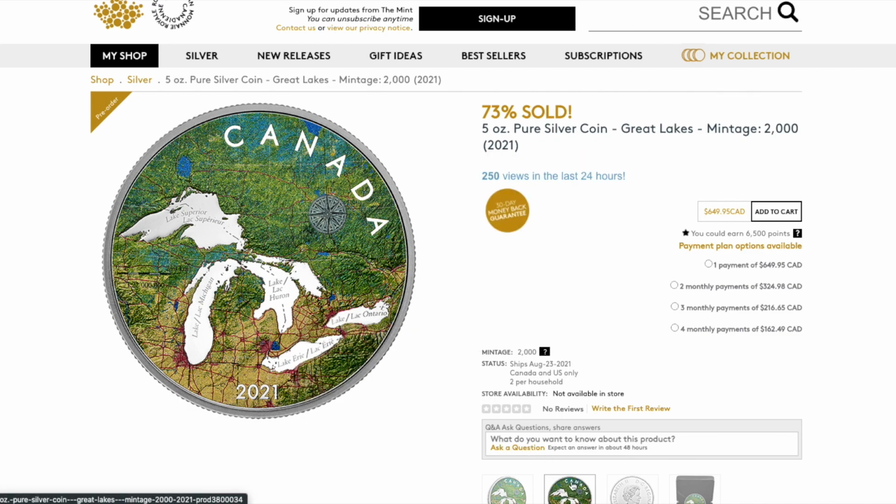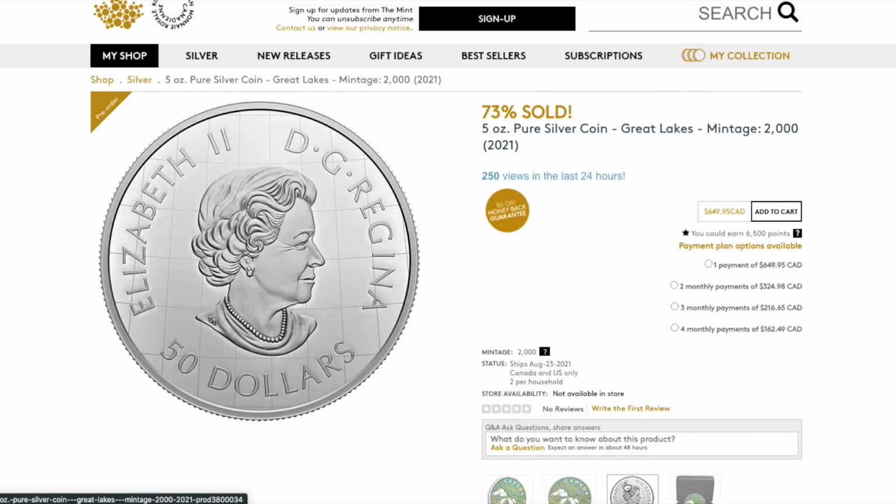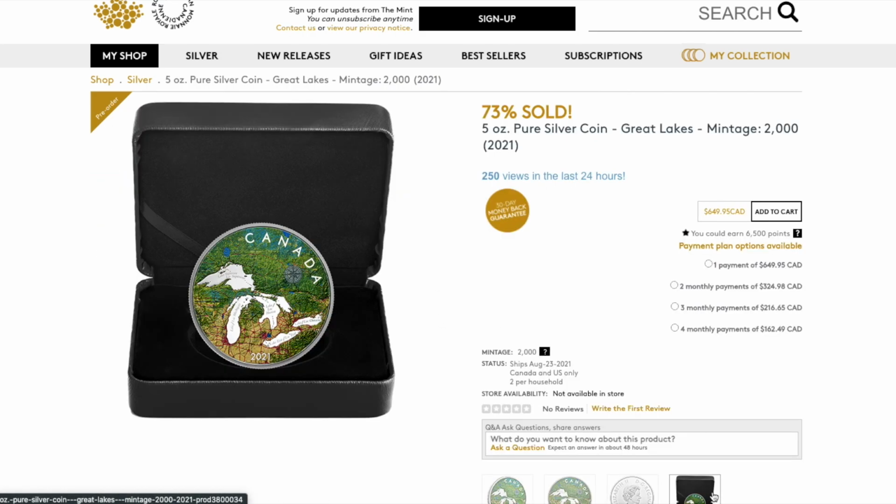Okay. And then on the obverse side, we have the Queen herself in the background with the latitude and longitude lines. And then the big display box for this 5-ouncer silver coin.